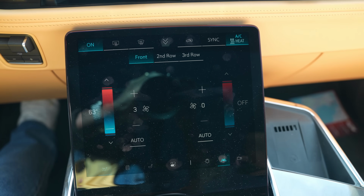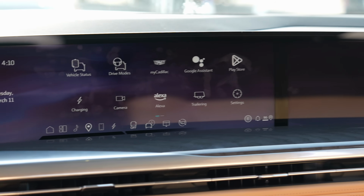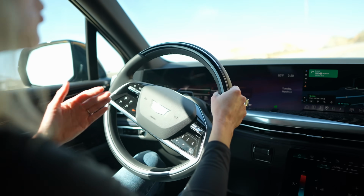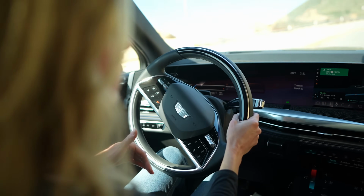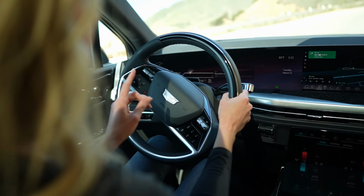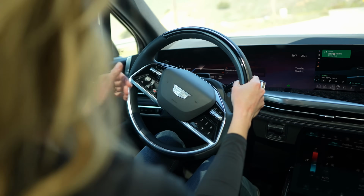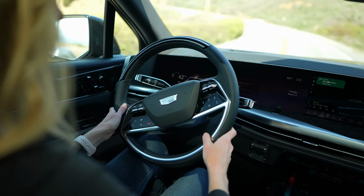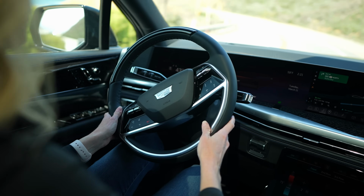Okay, so that's your mobile command center. I will dive a little bit into some of these functions, what you can do when you're stopped. You can control a lot of things in this car with your voice because Google is built in. But some of the things that are specific and controls that you have, hard controls on your steering wheel, you do your adaptive cruise control or Super Cruise if it is a Super Cruise mapped road.